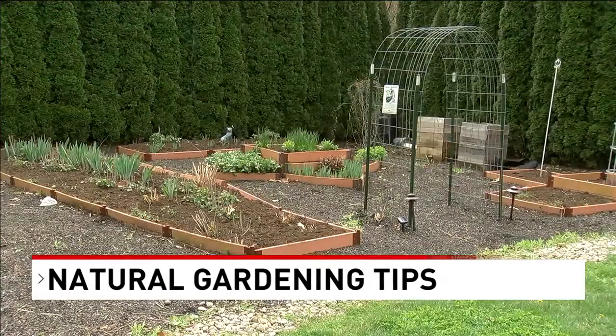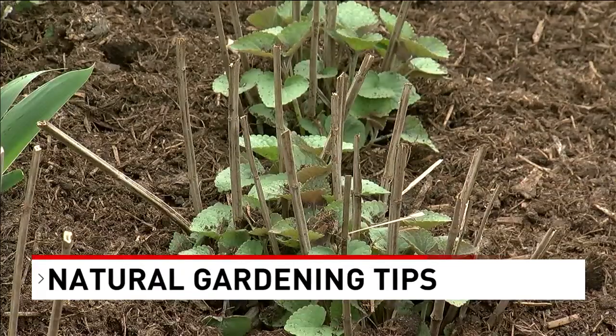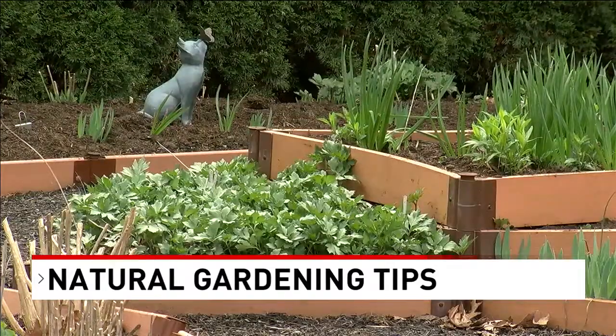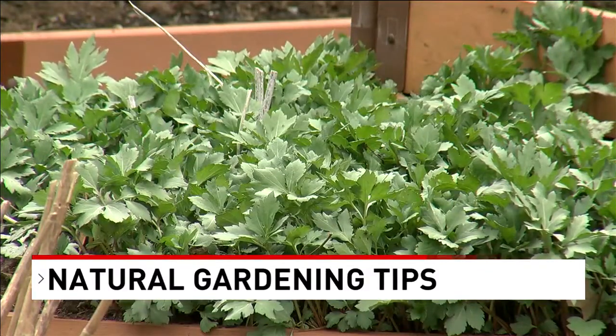She says one of the easiest ways to grow a sustainable garden is to have a more natural approach by encouraging pollinators. If you can get pollinators to come to your garden, you can increase your yield. So I started putting pollinator plants in my garden and saw an unbelievable bumper crop that year.